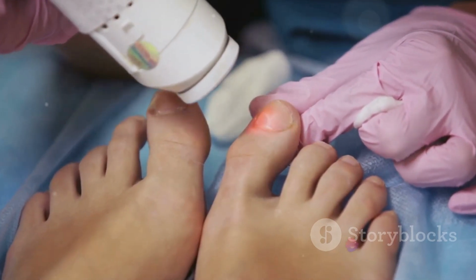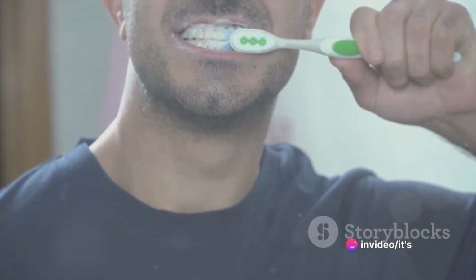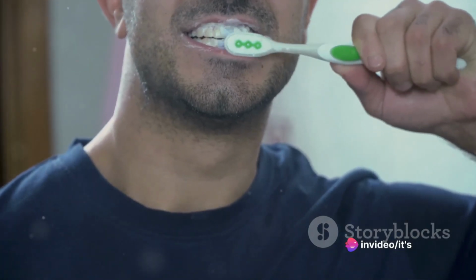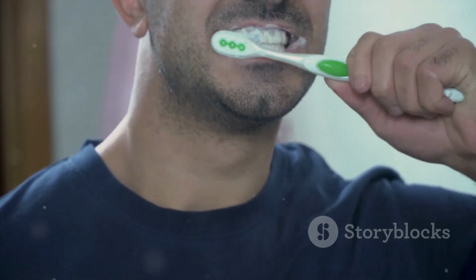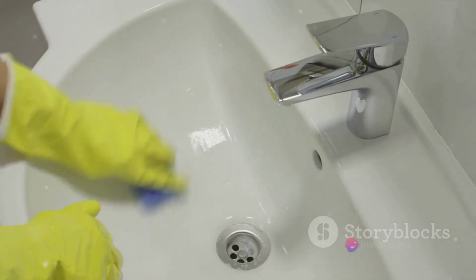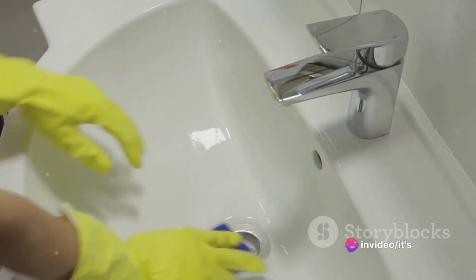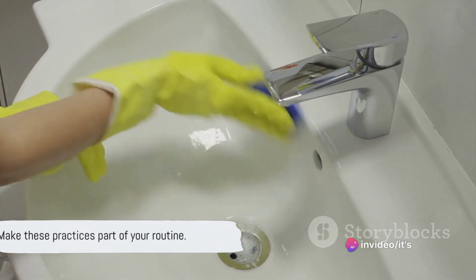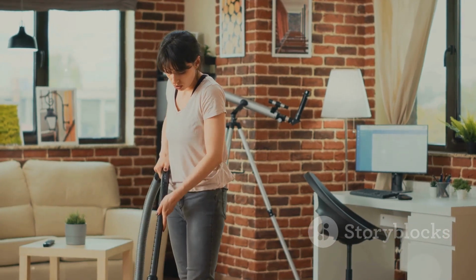and prevent infection. In summary, maintaining a comprehensive hygiene routine involves more than the basics. From cleaning your ears with a damp washcloth, brushing your tongue using a nail brush, cleaning your belly button with a Q-tip and soapy water, to maintaining hygiene in intimate areas and thoroughly washing your feet, every detail counts. So make these practices part of your routine, and you're on your way to a cleaner, healthier you.